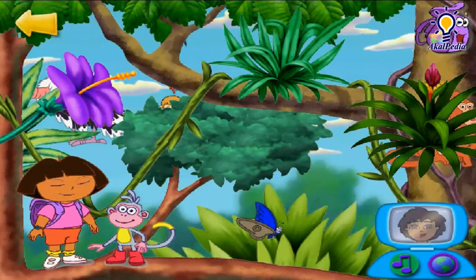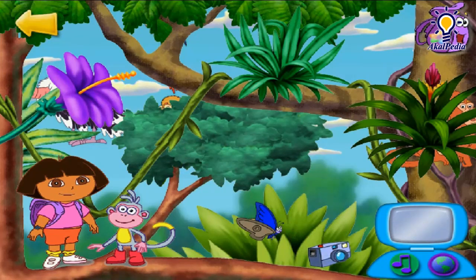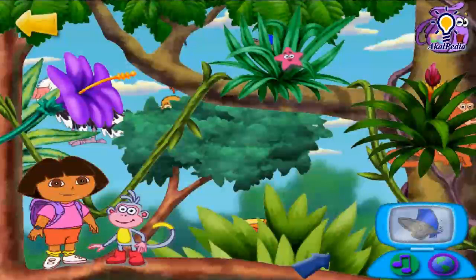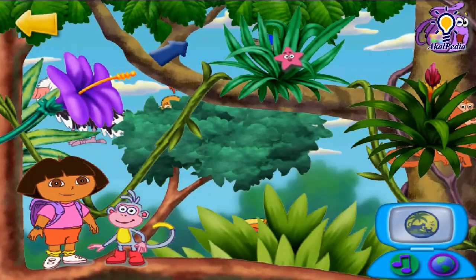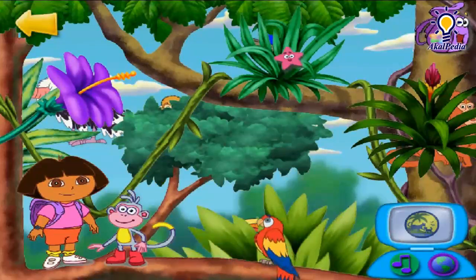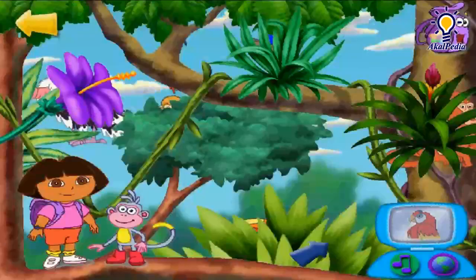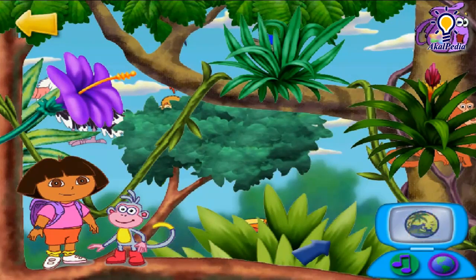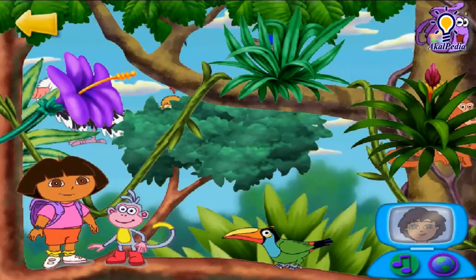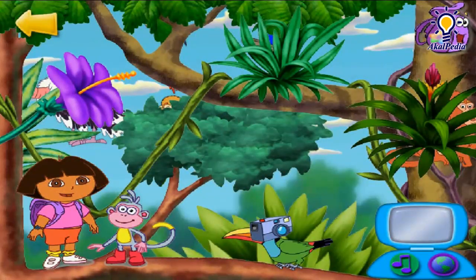Yang ketiga. Cool. It's the blue morpho butterfly. Click again to take a picture for the field journal. Keempat. Cool, it's the macaw. Click again to take a picture for the field journal. Satu, dua, tiga, empat, kelima. Cool, it's the plate-billed toucan. Click again to take a picture for the field journal.